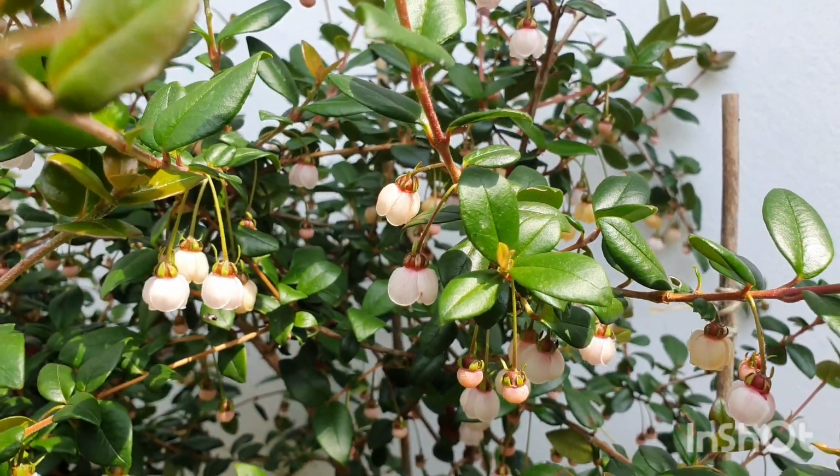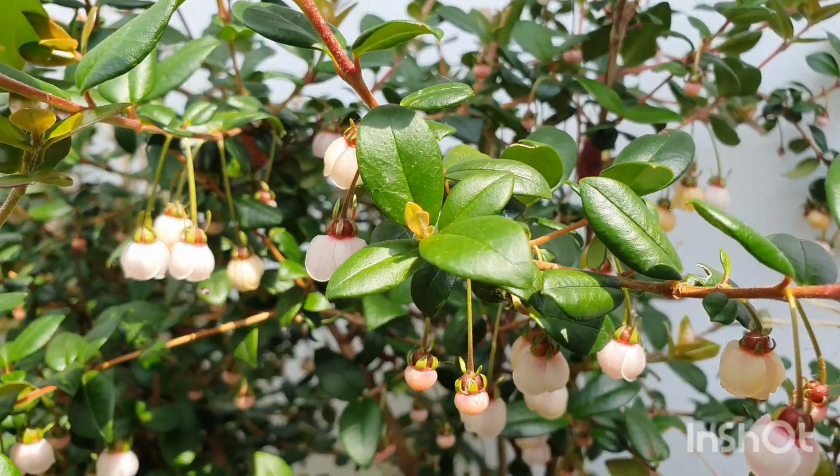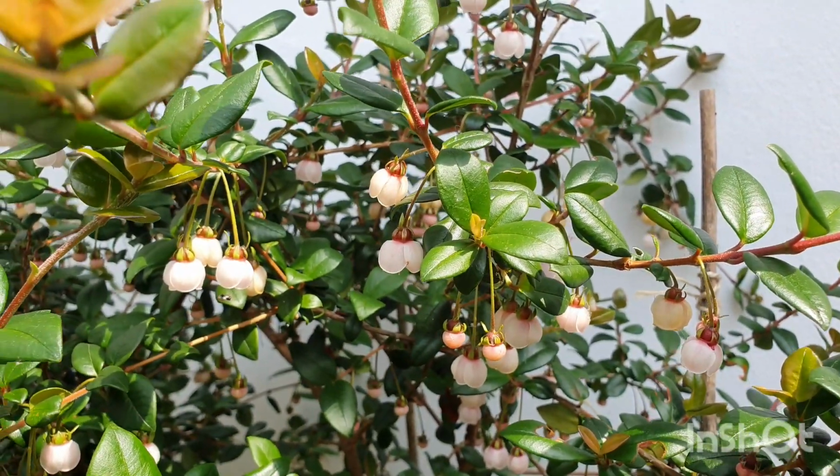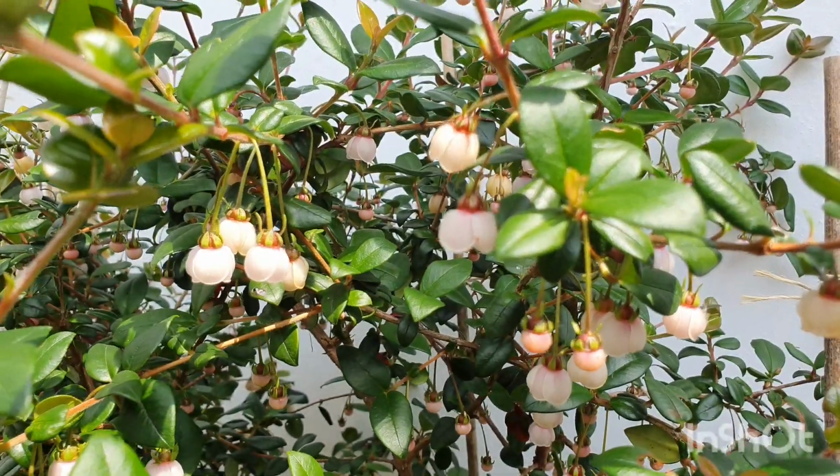It's Danny here. I'm out in my courtyard with my Chilean guava. This is my favorite one. It's called Bella Berry. It's so beautiful. So perfect name for it.